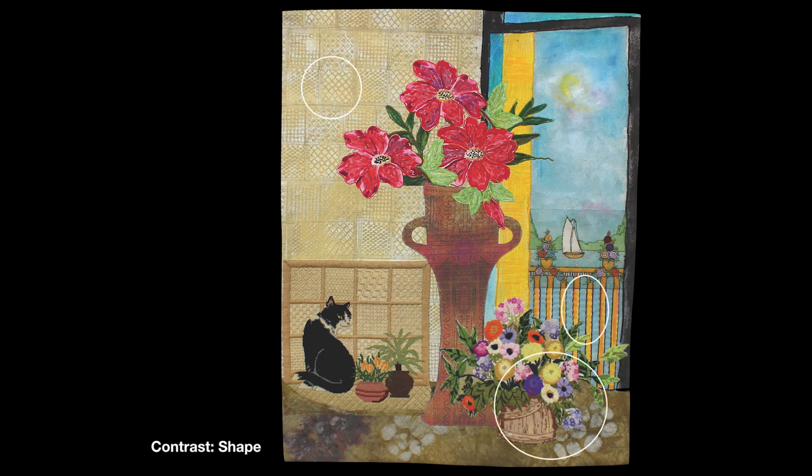The contrast in shape comes along a couple of different places. We have the roundness of the flowers and the roundness of that stone-like texture in the tabletop, contrasted with the squares of the needlepoint and the squares of the printed background that mimics the needlepoint. Then we also have the contrast of the containers in a looser way that hold all of the plants, and we have the contrasts of those vertical elements that make up the porch.